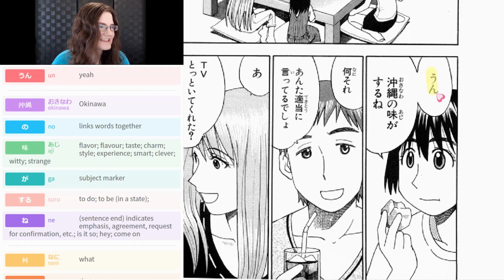So, "ne" is just like, yeah. Then Okinawa is Okinawa, it's a part of Japan. And this no is linking to aji, which is flavor. So this is like the flavor of Okinawa, or like an Okinawan flavor. Ga makes that our subject. So as for this Okinawan flavor, suru, to do. This is doing the flavor of Okinawa.